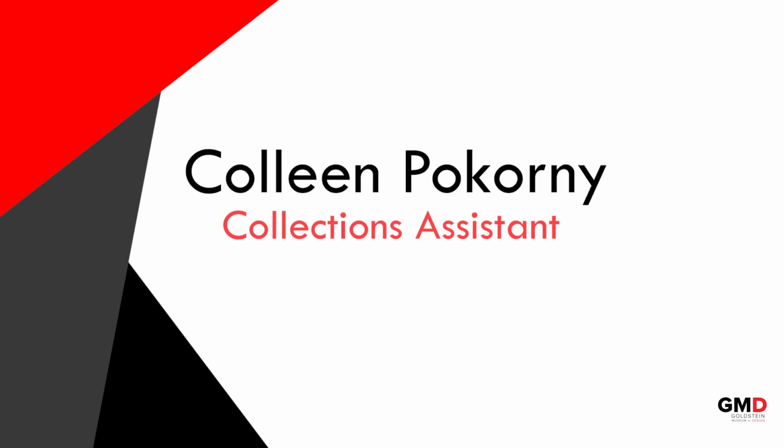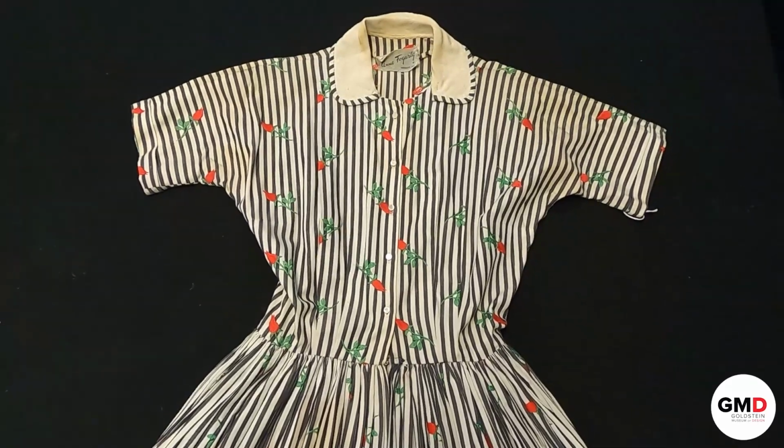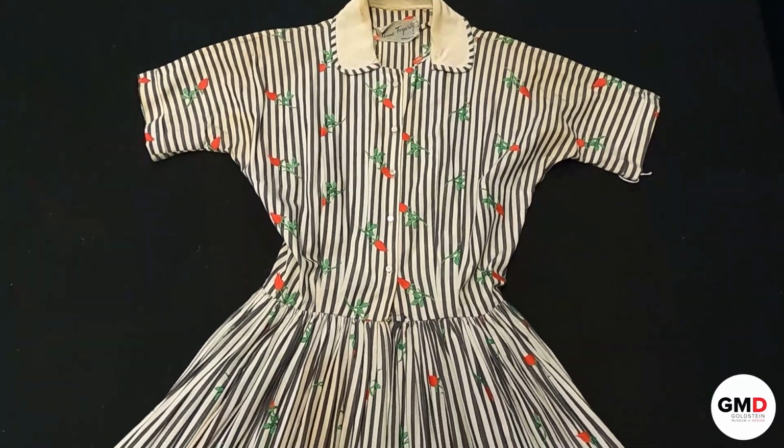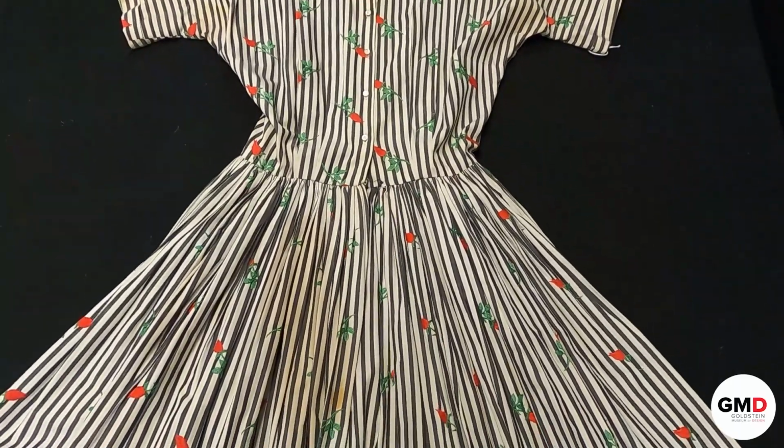My name is Colleen Fogarty, and I'm a graduate research assistant at the Goldstein Museum of Design. Today I'm going to talk to you about this dress that's dated between 1950 and 1957. This is a shirtwaist house dress that was designed by Anne Fogarty and manufactured by Margot Inc.